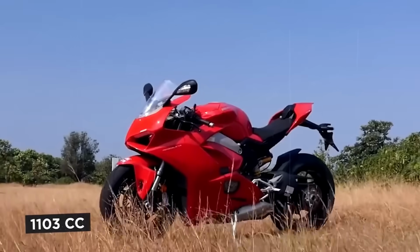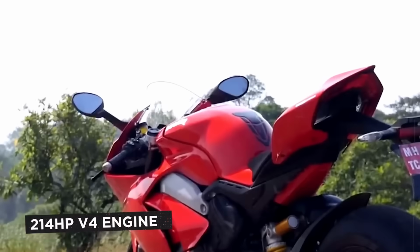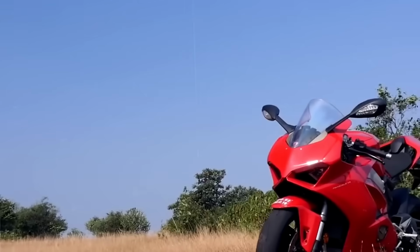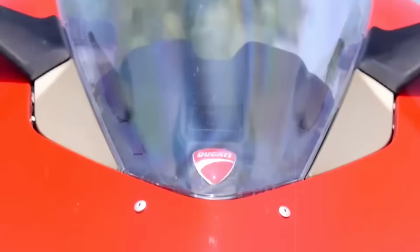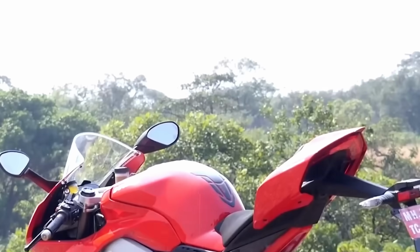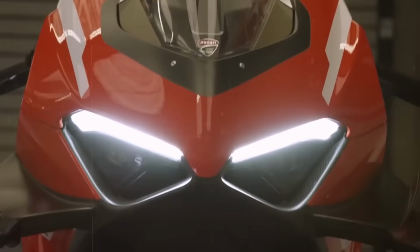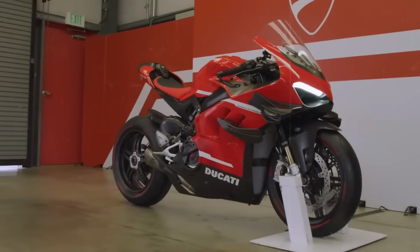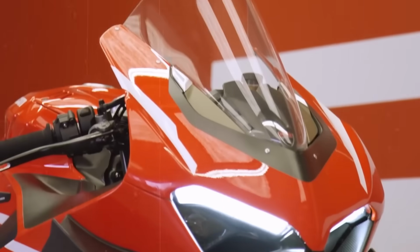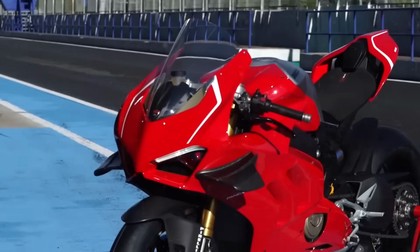With over 1103cc and a 214 horsepower V4 engine, race-spec suspension, and an electronics suite more advanced than most fighter jets, this thing is born for the racetrack. It's basically MotoGP tech that barely made itself street legal. Being the fastest bike in the market, it is also one of the most misused ones. The Panigale is a bike that demands respect and skill. Its aggressive riding position, razor-sharp handling, and explosive power delivery require a level of competence that weekend warriors simply don't possess.